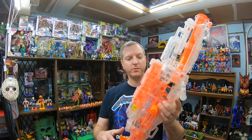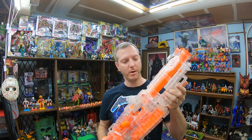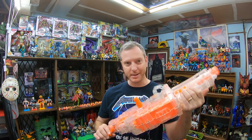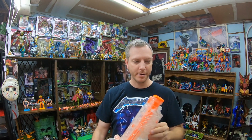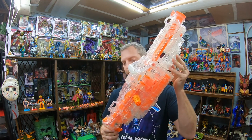Alright, found a couple Nerf pieces. I paid $10 for this Vulcan because this is the clear one. I think if this works properly and everything, including shipping and everything, you could probably sell it for close to $100 because people are collecting these, and this color is going to be harder to find. So we'll test it out. If not, I can sell the parts off of it.